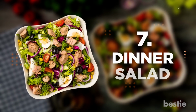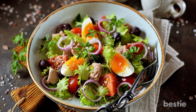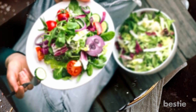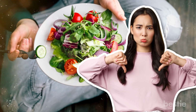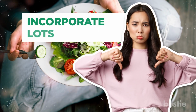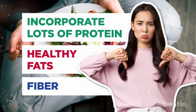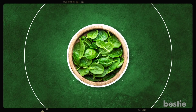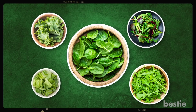Number 7. Dinner salad. Large salads are one of the most common go-to dinners, especially when you don't feel like cooking. The problem with most salads is they aren't well balanced, and you'll find yourself hungry again after you've finished your meal. Make sure to incorporate lots of protein, healthy fats, and fiber while preparing a hearty salad. Begin by assembling a base of your favorite greens, such as spinach, mixed greens, arugula, kale, or romaine lettuce.